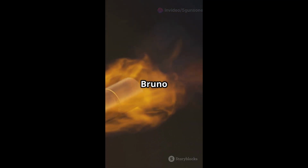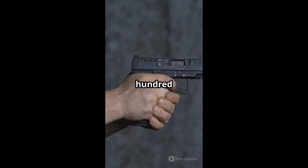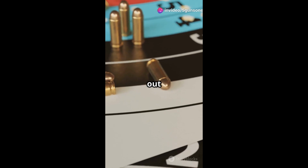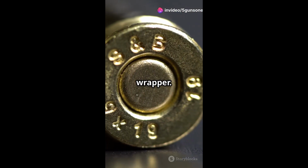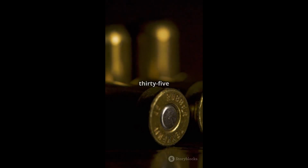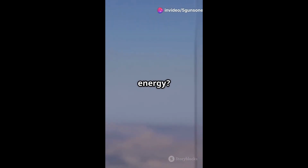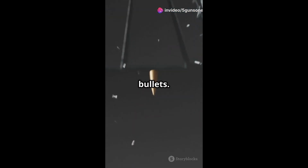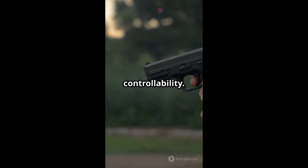7.5 FK Bruno, 95 grain bullet at 2,000 plus feet per second, delivers over 600 foot-pounds of energy with a flat trajectory out to 100 meters. Think of it as a precision rifle bullet in a pistol-sized wrapper. .40 Super, 135 to 200 grain bullets. Speeds vary from 1,300 to 1,800 feet per second, depending on the load. Muzzle energy? Up to 800 foot-pounds with the lighter bullets. So while the .40 Super may hit harder with the right load, the Bruno wins on velocity, trajectory, and controllability.